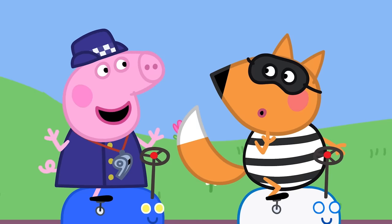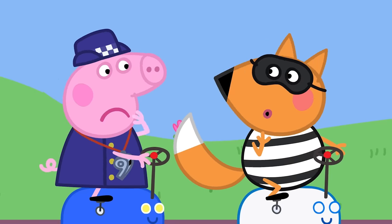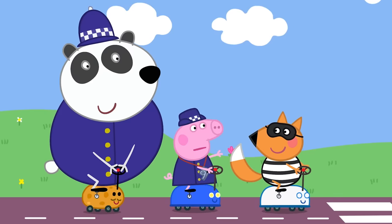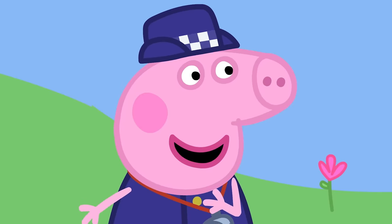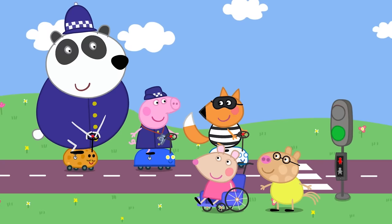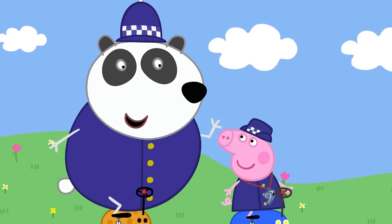Freddy, are you dressed as a robber because you are a robber? No, I just like stripes. Oh, so you're not a robber? Nope. Oh, well, you can go then, but not so fast. Okay, bye, Peppa. Ooh! Great work, Officer Peppa.